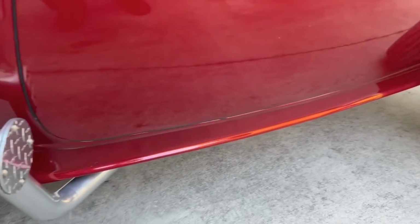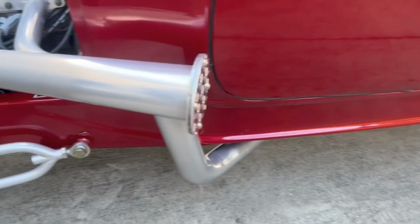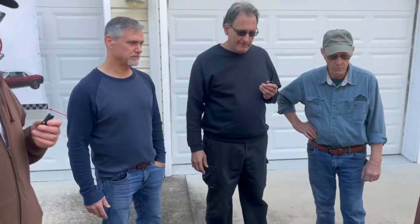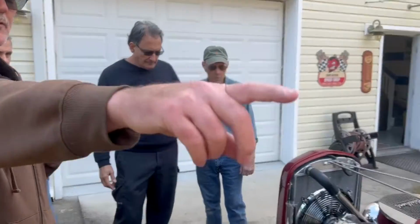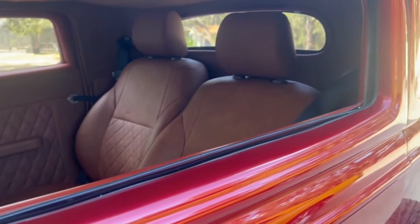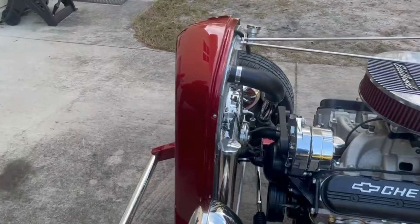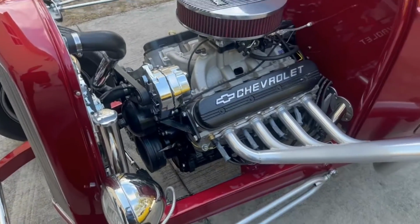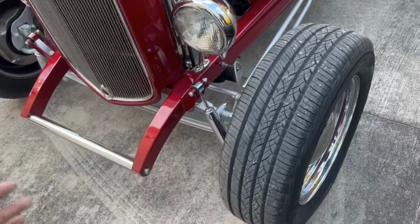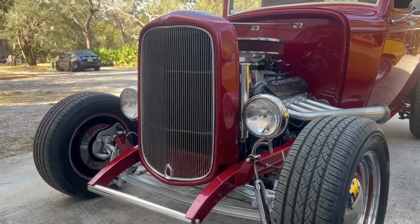And this is what you'd consider a Highboy, right? Yes, above the frame. And it's a three-window, so you'll see the three windows as opposed to the five-window like I have. Now, if you come over here and look at the front end, you can see how nice the front end is built. You got the dropped axle, the hairpins, the disc brakes. The car can go about anywhere.